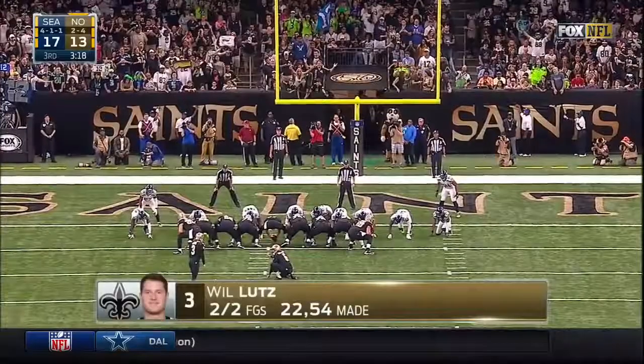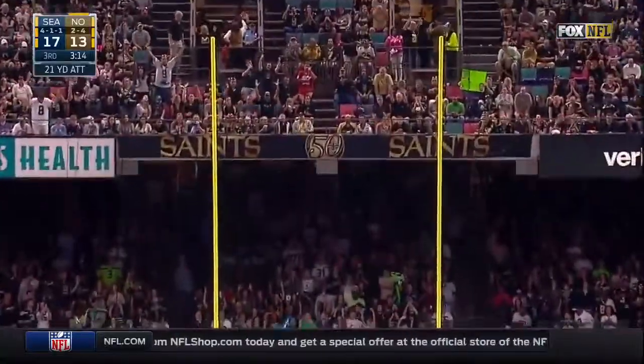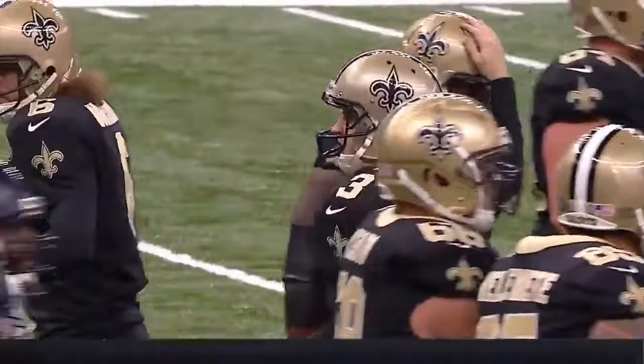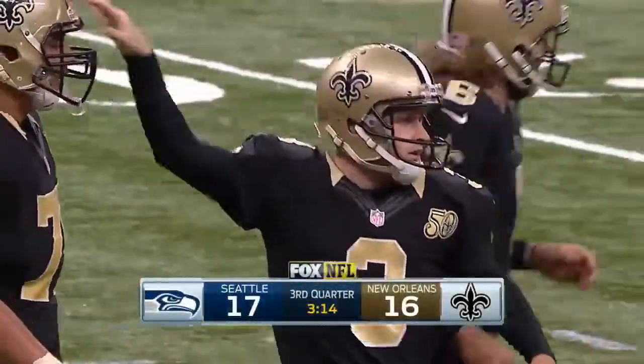To a field goal attempt. That's why they're a great defense. A 21-yard field goal attempt is good by Will Lutz. We are back to a one-point game here in New Orleans.